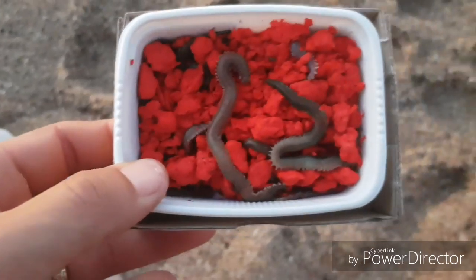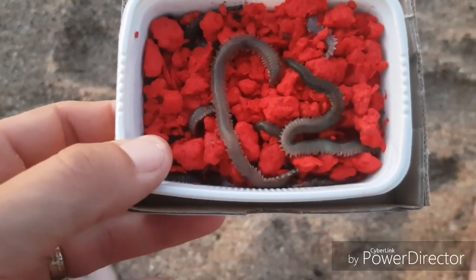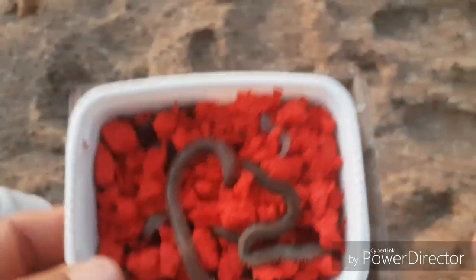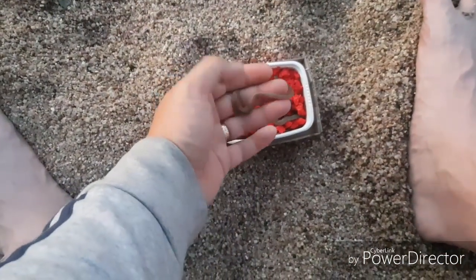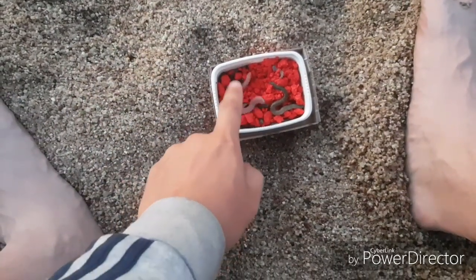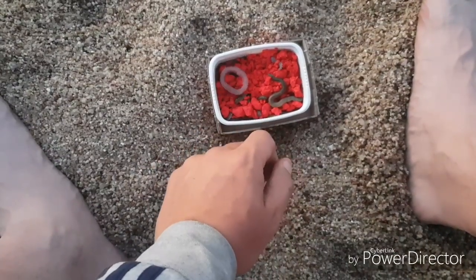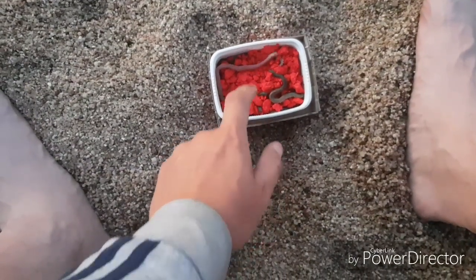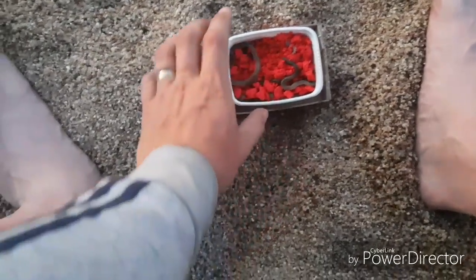Right, yeah, these are ragworm. They're like maddies, really. They're quite small, but they go absolutely nuts. It's just been going mad. Yeah, look. Crazy things.